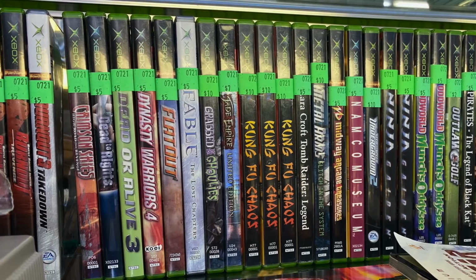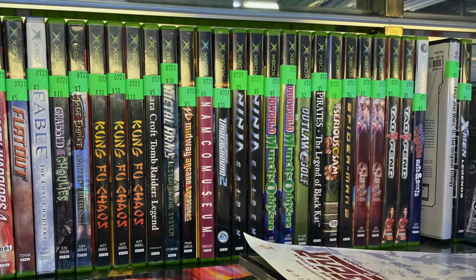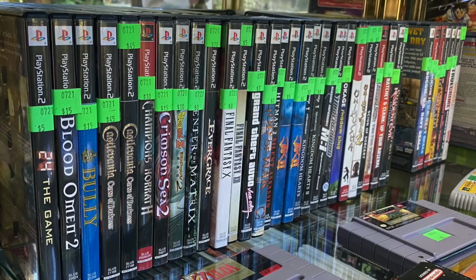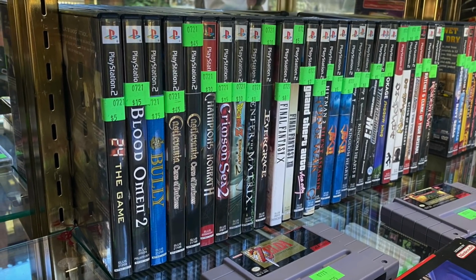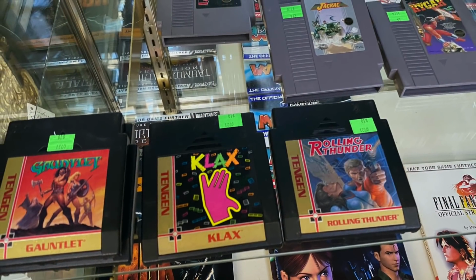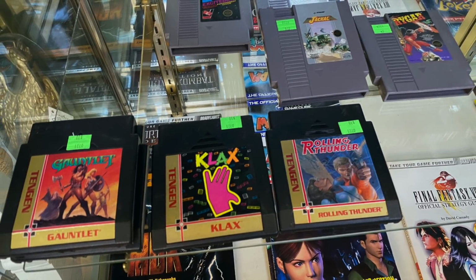So the rest of this case is a mix of original Xbox games as well as some PlayStation 2 games. Nothing super rare, mostly common games, but they seem to be reasonably priced. So if you're looking to fill out your collection, this might be a nice option for you. As well as some NES games, Super NES games, some Famicom games in there, some Game Boy Advance games, strategy guides.